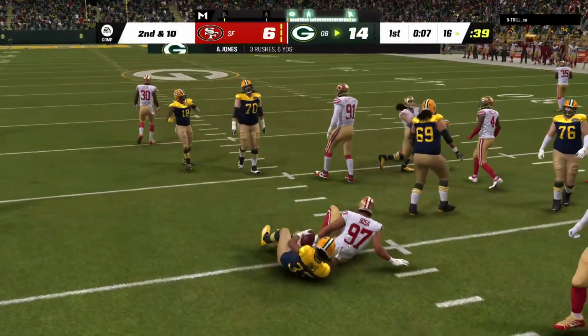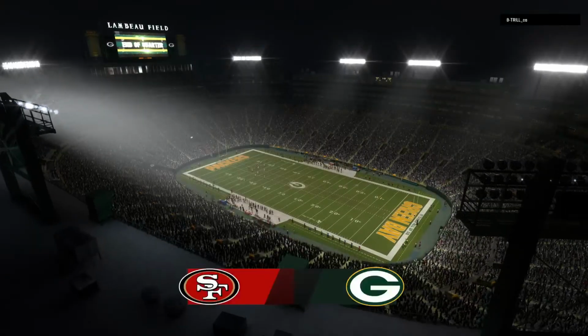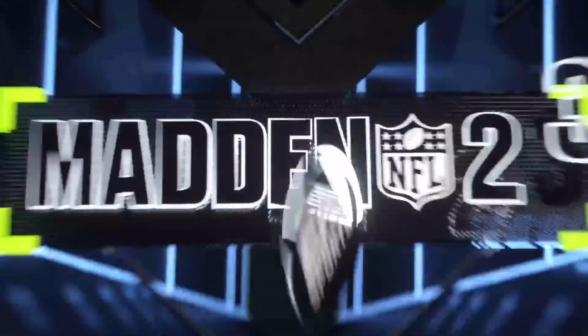And running room scarce here. He's going to be stopped in his tracks at the line of scrimmage. After one, 14-6 our score on EA Sports.